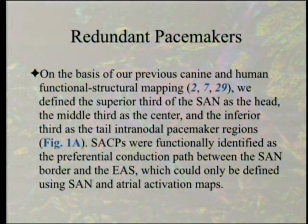On the basis of our previous canine and human functional structural mapping, we define the superior third of the SAN as the head, just because you have to have some kind of definitions. Sinoatrial node. The middle third is the center and the inferior third as the tail, intranodal pacemaker regions. The sinoatrial conduction pathways are functionally identified as the preferential conduction path between the sinoatrial node border and the earliest atrial systole, I believe it is, which could only be defined using sinoatrial node and atrial activation maps. So it comes out at a specific point and then it spreads to the rest of the heart.